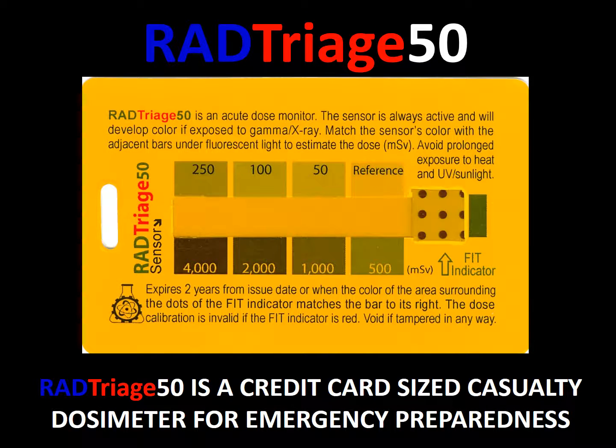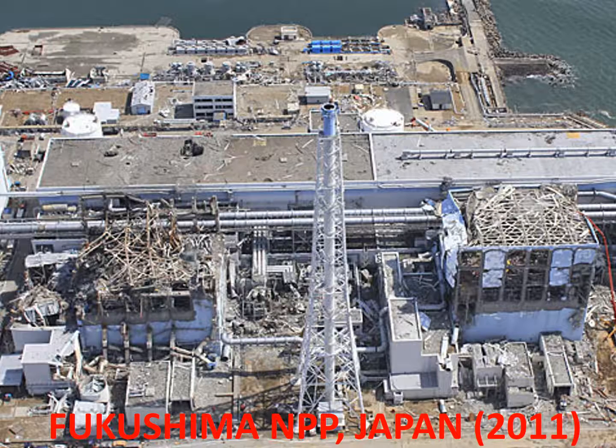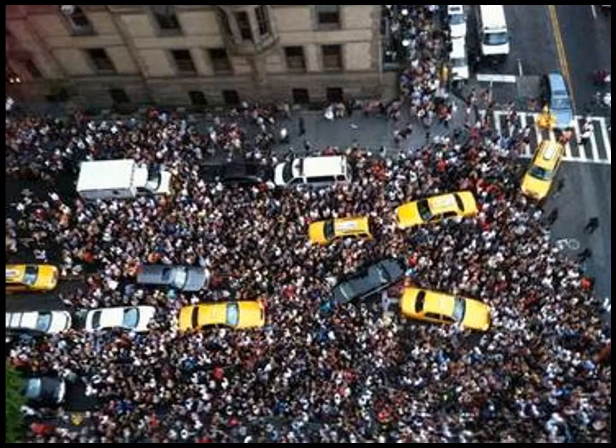RADTriage is a credit card-sized casualty dosimeter for emergency preparedness. Radiological incidents, such as the nuclear power plant at Chernobyl, Ukraine in 1986 and Fukushima, Japan in 2011, do occur. Radioactive materials are mishandled, as in Goiânia, Brazil in 1987. Many countries possess nuclear weapons, and everyone is concerned about the impact of a dirty bomb. Such radiological incidences can create panic and cause millions of people to worry about their exposure.